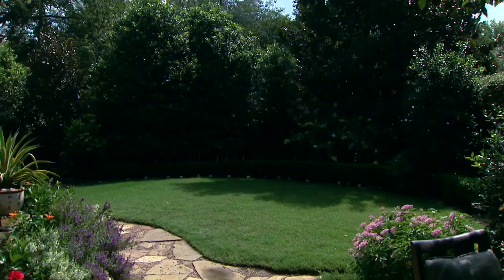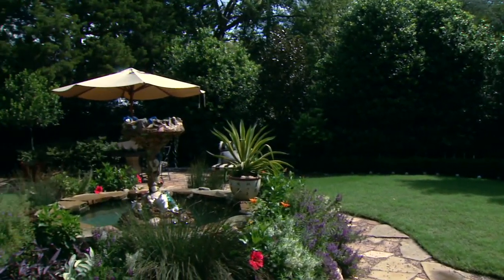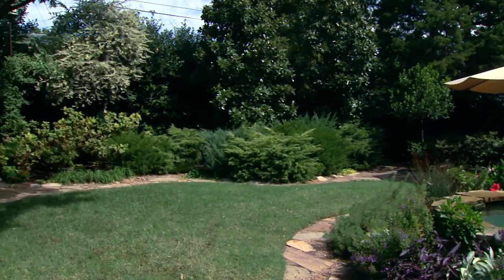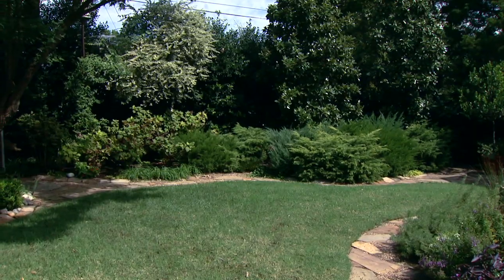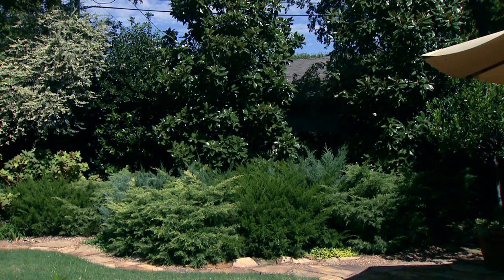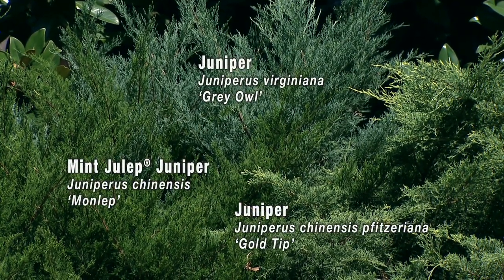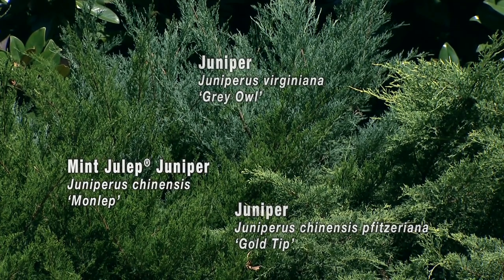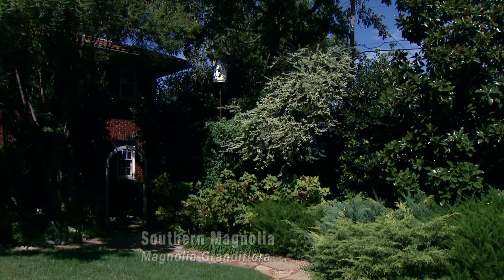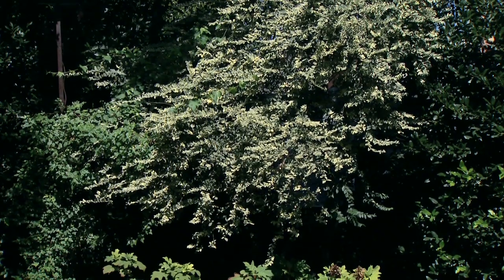Let's look at that edge. It's such a strong backdrop, but there are nice layers to it as well. Oh, right, there are lots of layers. This band of junipers, isn't that great? It's three different junipers. You would never think of mixing them like that, but you get the same texture and the same forms, with some color interest without being too overwhelming. And then it contrasts with those big, shiny, dark green leaves of the magnolia and the hollies.